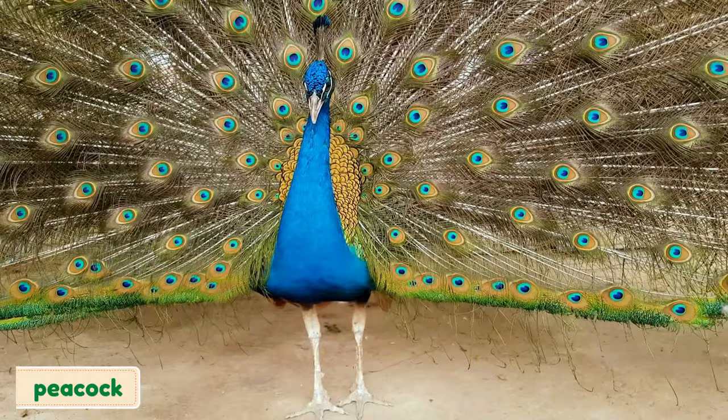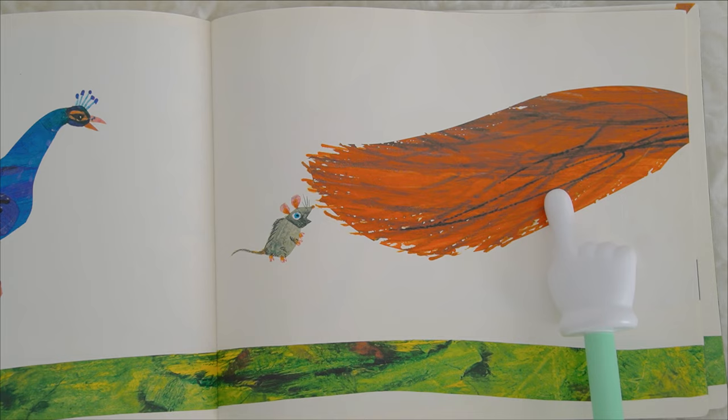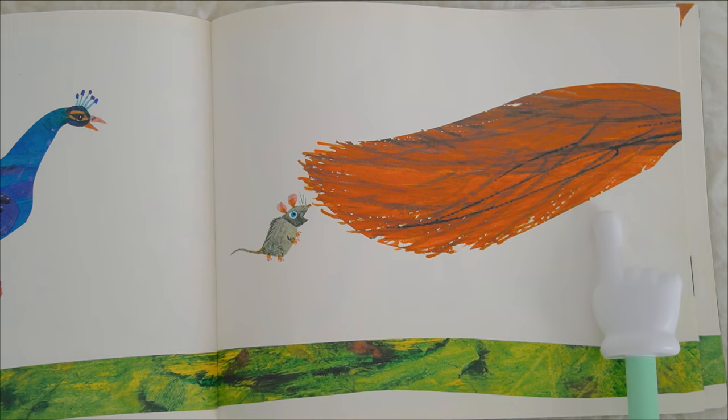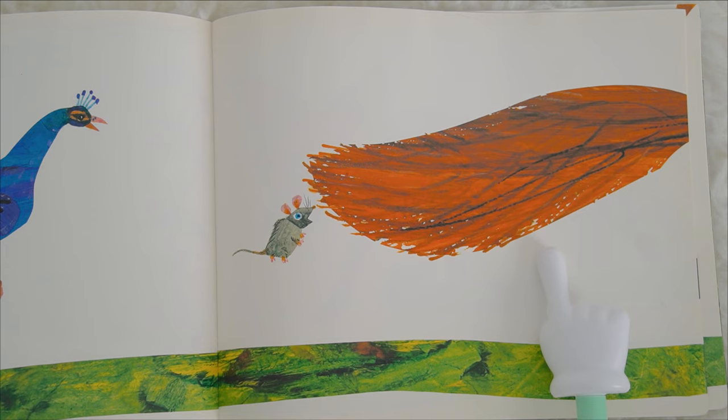There's another tail! Whoops! And our long tail is still here. But we need to find out the animal that has this tail. Looks like it's very furry. And what do you think is this color? It's probably reddish in color or red. Can you think of an animal that has this tail and has a reddish color? Do you have an answer?